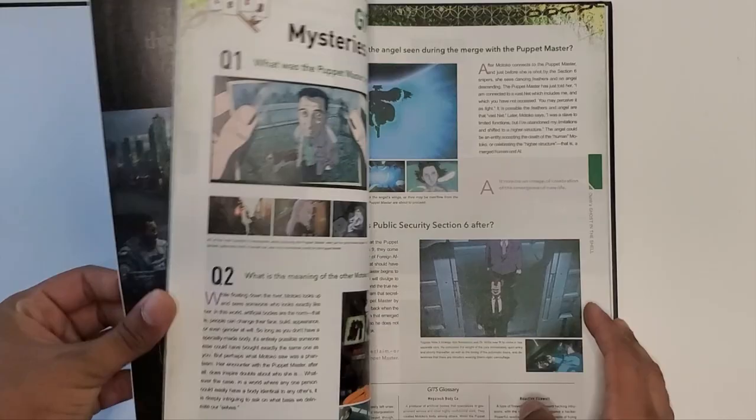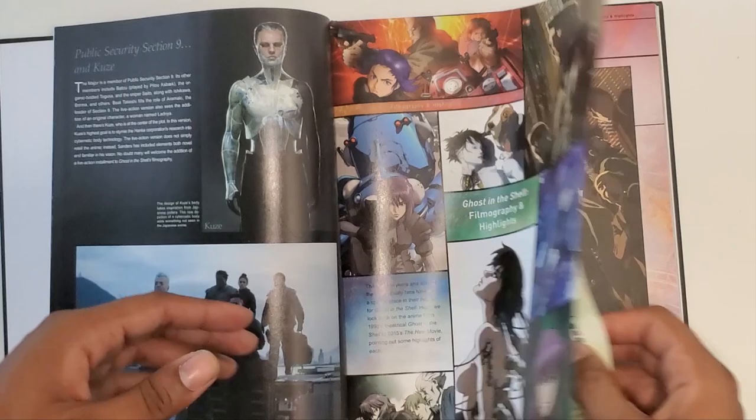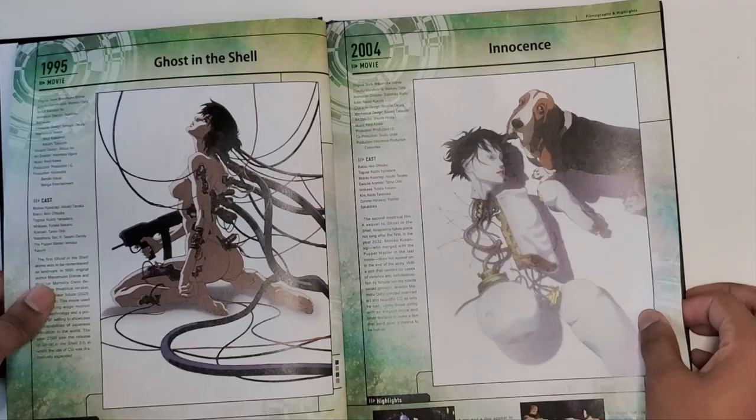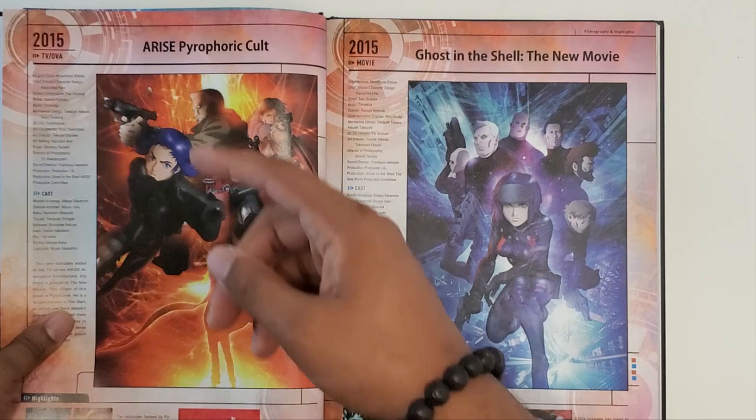This one, I'll say, is not too great of an art book either, since it's literally just clips of the show and movies. But it goes through the original 1995 movie, the sequel Innocence, Standalone Complex, Second Gig, Standalone, Solid State Society, Arise again, and this new movie.